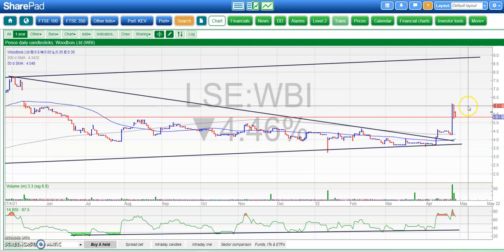But if you're cautious, maybe just wait for an end of day close through 6p and then hope that it's a decent momentum situation.